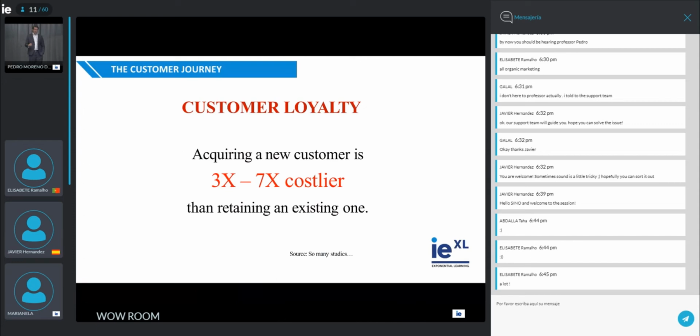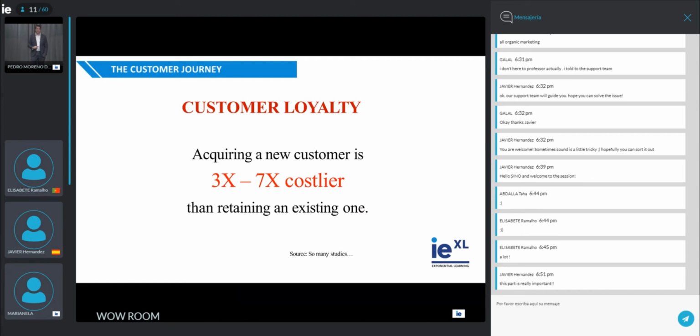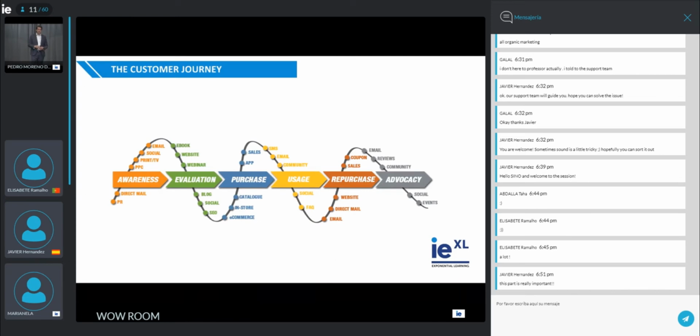Okay, so talking about profits, just make sure that you get this fundamental truth of marketing. Acquiring a new customer is so many more times costlier than retaining an existing one. And the reason for this is that the early stages of the customer journey are quite expensive. We're talking about ads, billboards. We're talking about display banners. We're talking about search engine marketing. We're talking about content production, which is very expensive, videos and articles. And then the purchase with your analytical platform, your UX and your CRO and your retargeting.